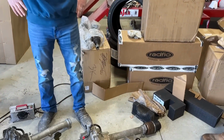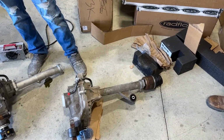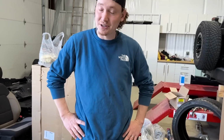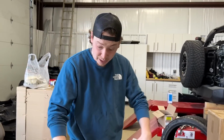That was the only one that I could find. The dealership just didn't have any luck at all tracking that down. We found one on eBay and we were like, dude, that looks exactly the same. And it turns out that it is exactly the same. Just a non-locker one, probably different gear ratio and stuff like that. But who cares? We just need that tube. So that's all we got to do.